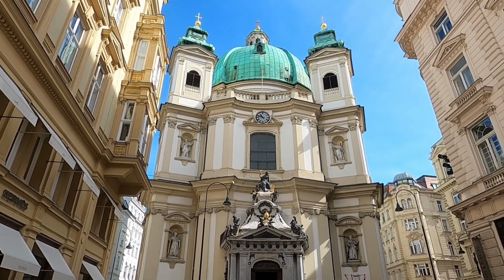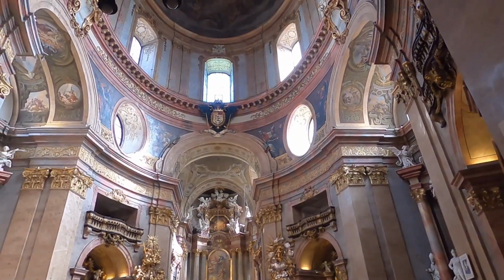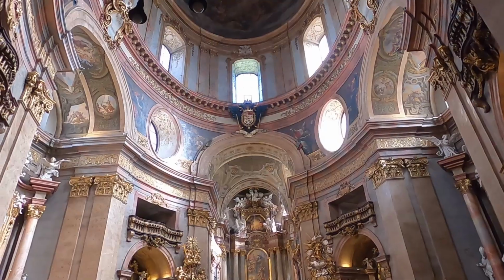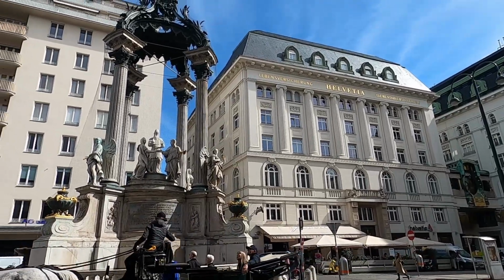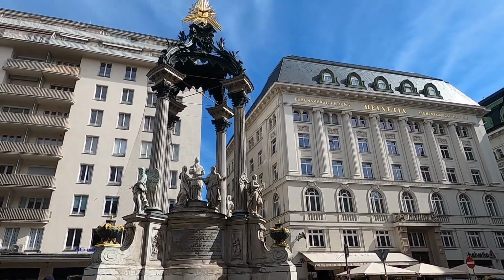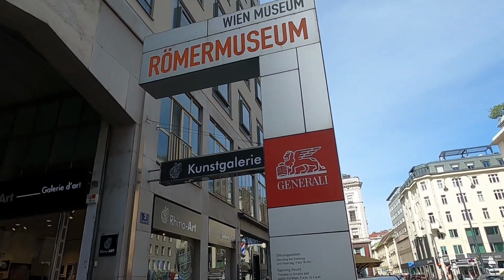Now just take a look at its interior. A completely different experience. This interesting monument is known as the Wedding Fountain, and just across the street from it, you'll find the Roman Museum of Vienna.